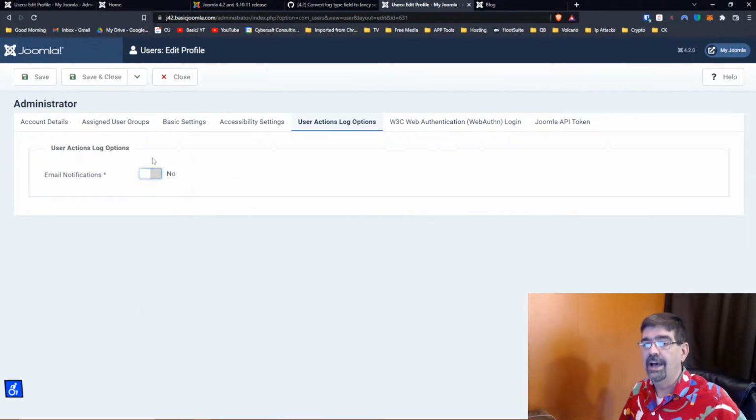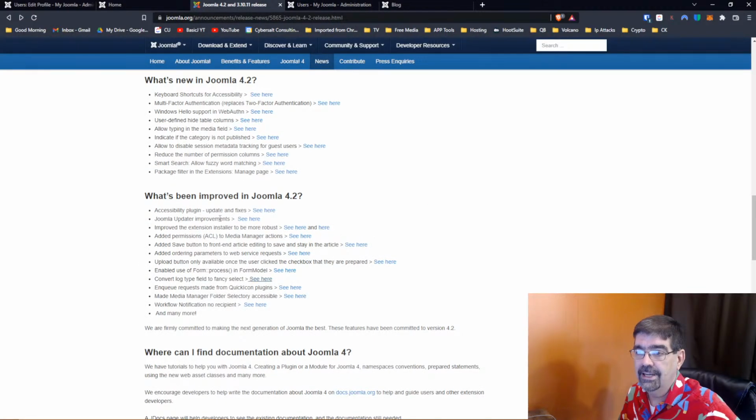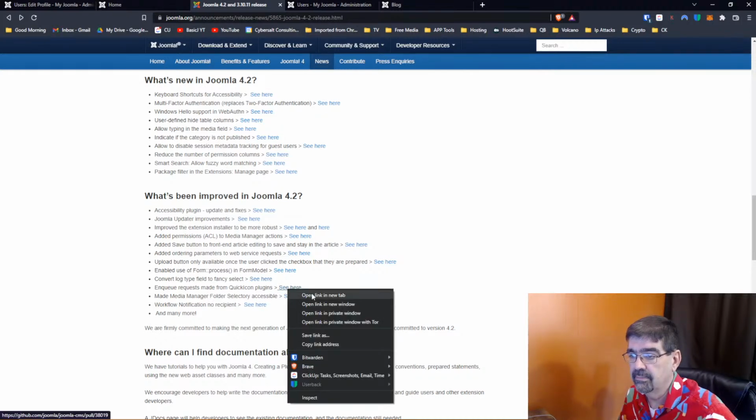But anyways, email fancy select there. Okay, that's cool. I dig it. All right, we're moving along here, and then we'll stop. And queue requests made from the quick icon plugins.